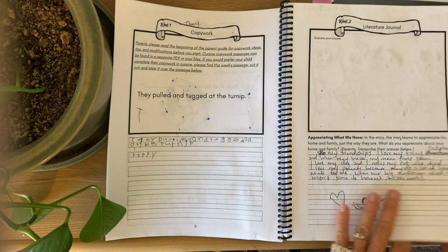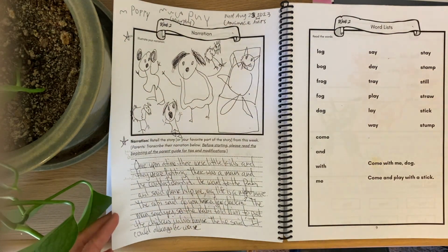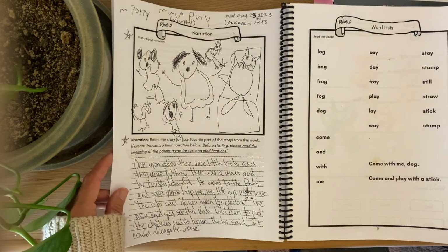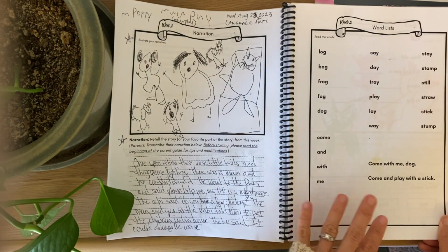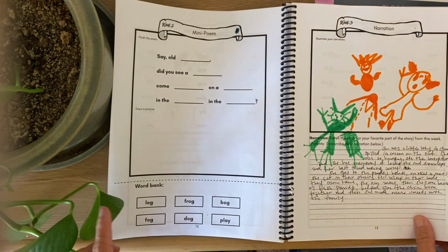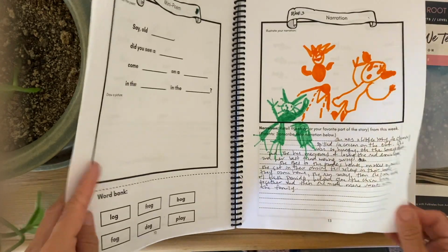Okay, so new week. You've got your prompt. She didn't draw. Your narration. Again, she would dictate what the book is about. Then there's a word list, and these are the words, if she was reading, she would be playing with for that week. So these words would have been in the book. And then there's a couple sentences. And then there's this mini poem where she would cut out the words and put them in the correct spaces. But again, we're not doing that.